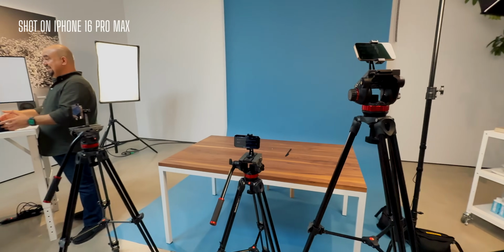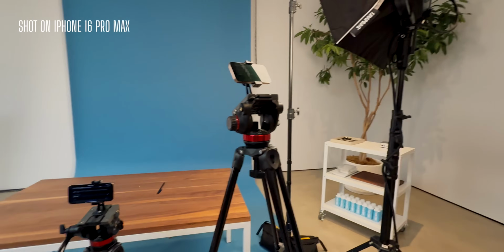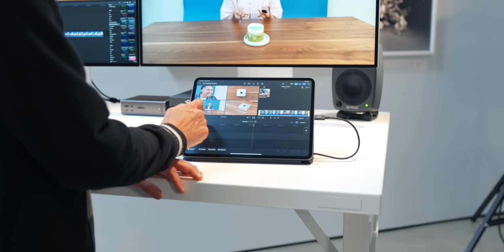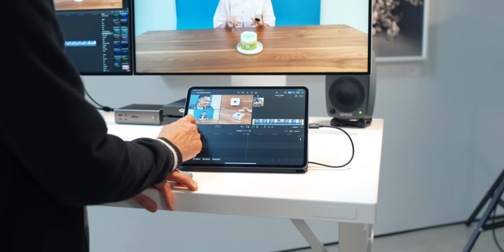Apple even set up a mock YouTube studio with 4 iPhones rigged up to showcase the multicam feature in Final Cut Pro on the iPad. This setup lets you control angles, adjust focal lengths. It's perfect for creators who want high quality content without needing a full studio. So if you have spare iPhones laying around, you could definitely get a similar setup.